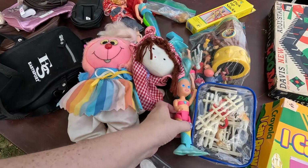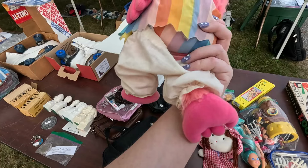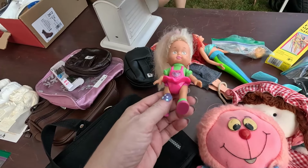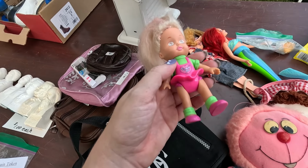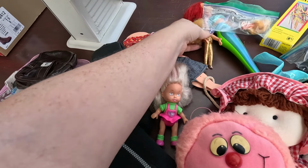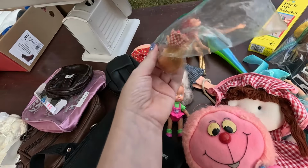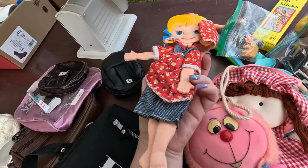There's a table coming up. It's got some nice stuff, but it's far too much. The heck is this thing? It doesn't look familiar to me. She's older. Little Miss Makeup. I had like a larger version of her. So there's some older stuff mixed in here. Oh, here's a little kiddo. Don't know how much she is, but she is a little kiddo.